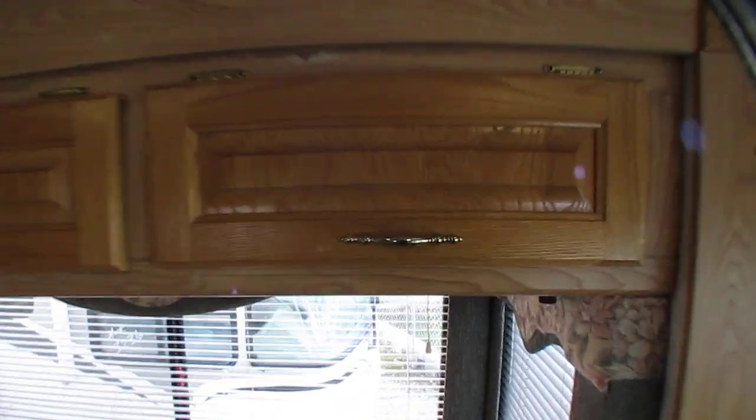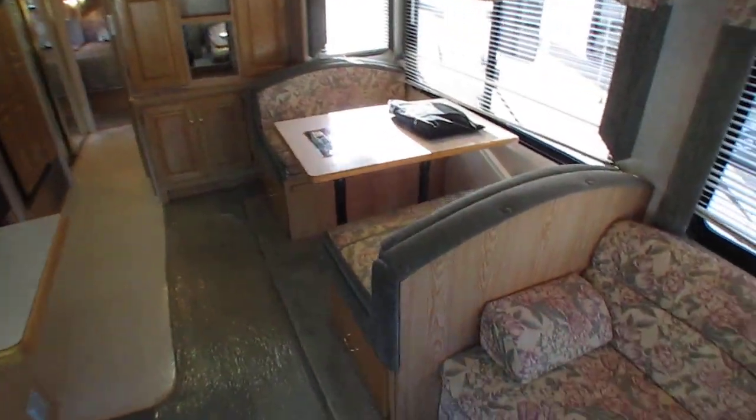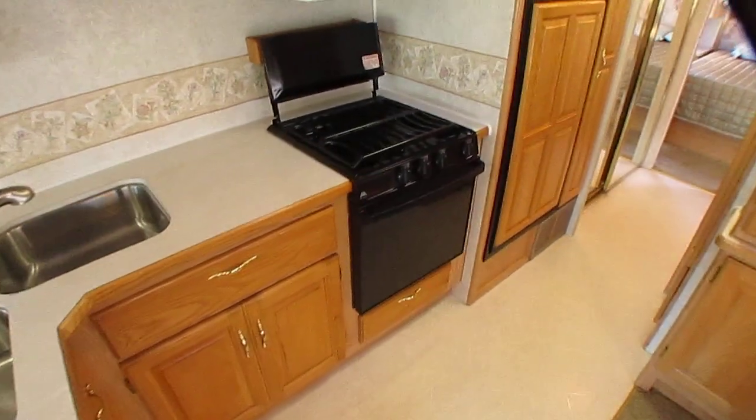I mean, these are solid wood cabinets. Nice woodwork around the slide out. Big kitchen area. You got a table booth that makes a bed, a sofa that makes a bed. Nice sink area.